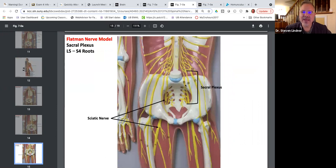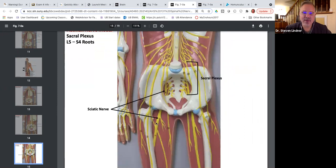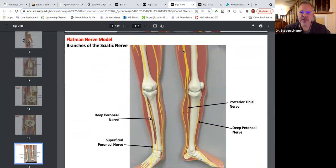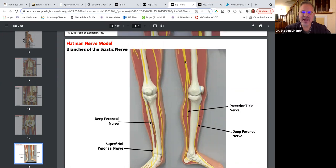From L4 to S4 is the sacral plexus, and the infamous nerve here that originates there is called the sciatic nerve. Sciatic nerve is a really important nerve. You could see it here in this view in the back of the leg, right? If we look, we see the foot really rotated out. So we have a good perspective of what's in front and what's behind. So here's the sciatic nerve.